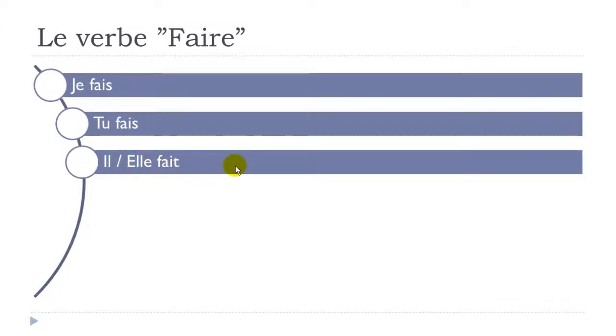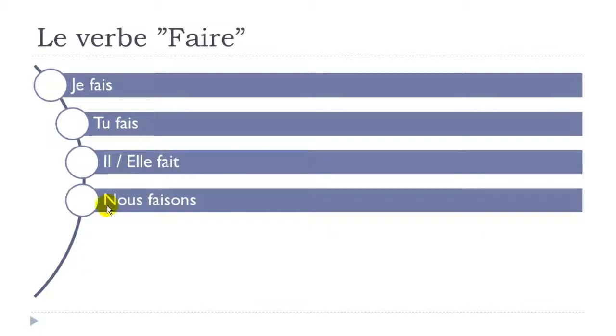Okay? Then nous. It's quite strange because French people tend to pronounce faisons. Like here, this AI is not pronounced like normally we should pronounce it like E, but then like that. Nous faisons.